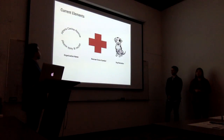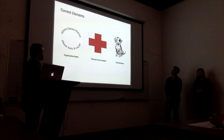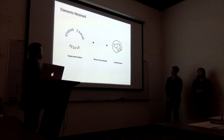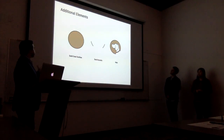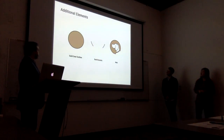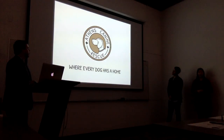So I separated the logo into the three main elements: the organization name, the rescue cross symbol, and the dog illustration. I ended up keeping many of these in my iteration. Again, the organization name in a circular form, I reduced the size of the rescue cross, and I also kept the dog illustration, but I ended up using a grown dog with a profile view. Things that I decided to add were a gold seal outline, some accents, and what I'm calling the doggy halo. When you combine all of them together, they culminate in the logo that I have presented for you guys.